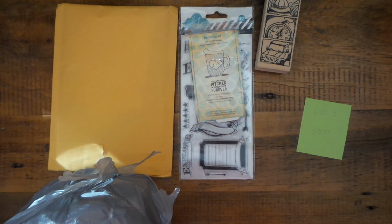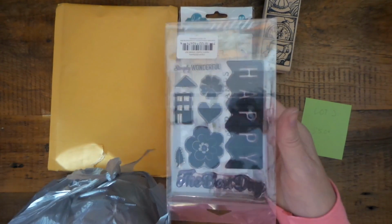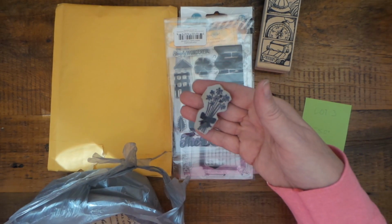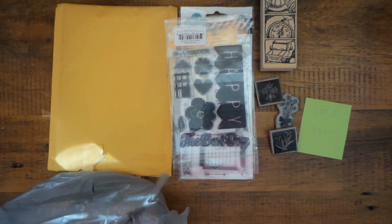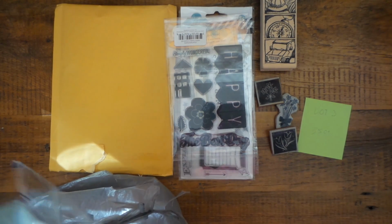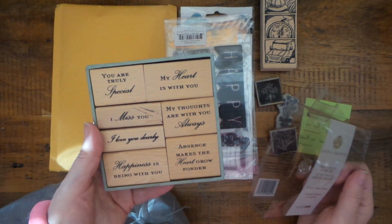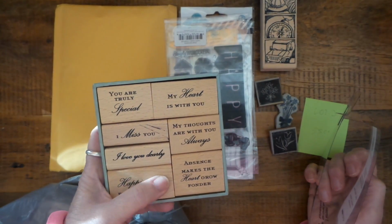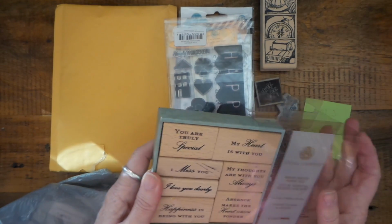I think I got this on AliExpress. No, I don't know. Happy Family stamp set. I remember where... No, it's Echo Park. That's a cute banner. Then you get this sweet stamp. This one from Anna Griffin, right? This is such a great stamp set. And I know I'm going to be kicking myself on this one too, but it's got everything you need. My thoughts are with you always. Absence makes the heart grow fonder. That's a nice set.